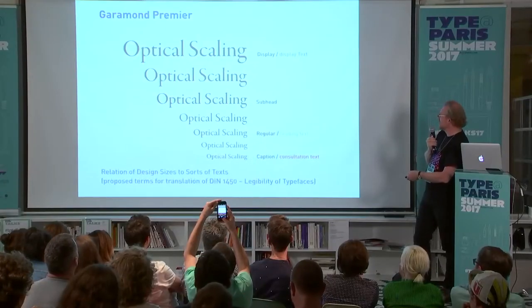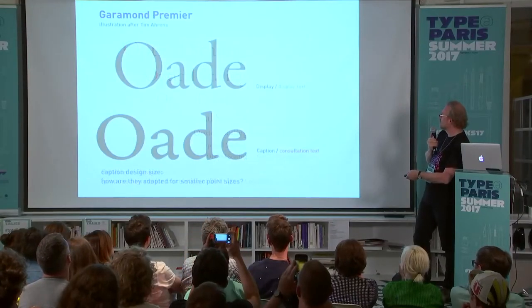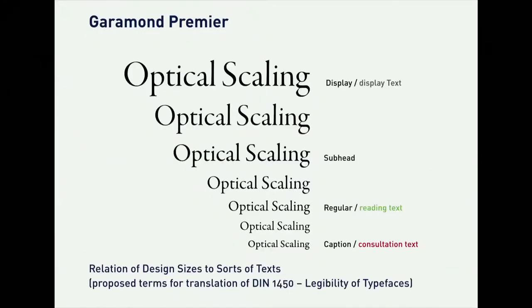I put these in the wrong order. I see. I left out some. Ah, yeah. This is the short version. Yeah. So we need to adjust. We need to make this thicker to take care that this is perceived as the same thing.